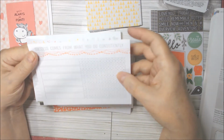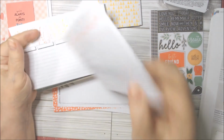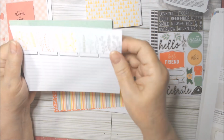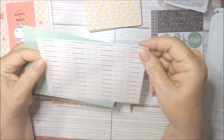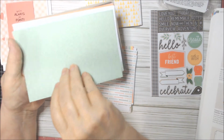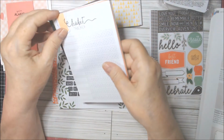Success comes from what you do consistently. So it's, again, check offs for 30 days in a month, and you can write whatever the goal is here. Mine would have to be cleaning up the craft room. And exercise. I have not been walking or anything. That's kind of interesting too. That actually would make a nice holiday card, even with different colors. Okay, this is probably Mint Macaron. It has faint leaves. Surround yourself with people who push you to be your best self. Yes, I could use some more people like that.